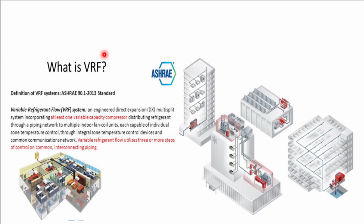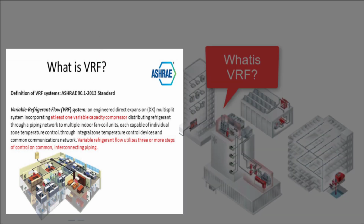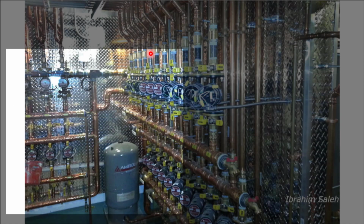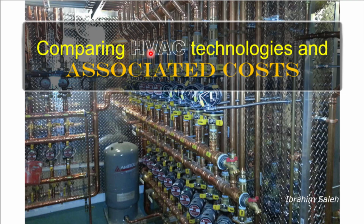What's a VRF system? According to the ASHRAE 90.1 2013 standard, variable refrigerant flow is an engineered direct expansion (DX) multi-split system incorporating at least one variable capacity compressor, distributing refrigerant through a piping network to multiple indoor fan coil units, each capable of individual zone temperature control through integral zone temperature control devices and a common communication network. So there are some limitations that VRF technology imposes on buildings and HVAC systems, starting as early as the design stages.